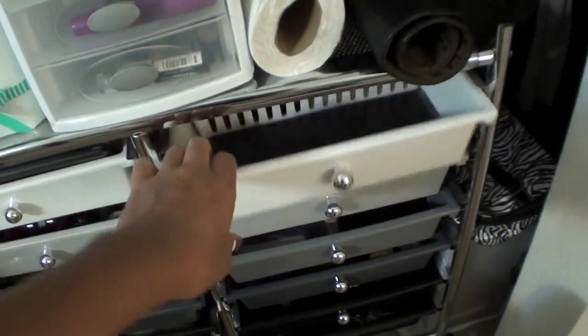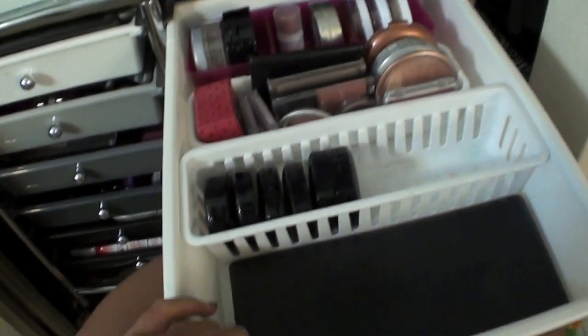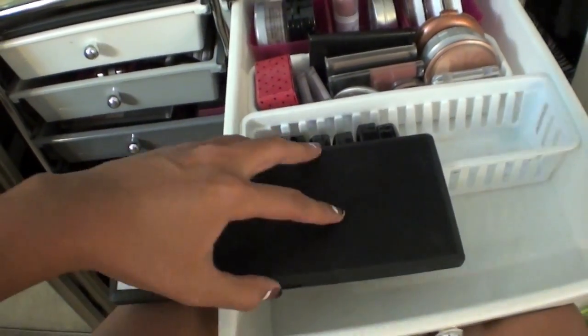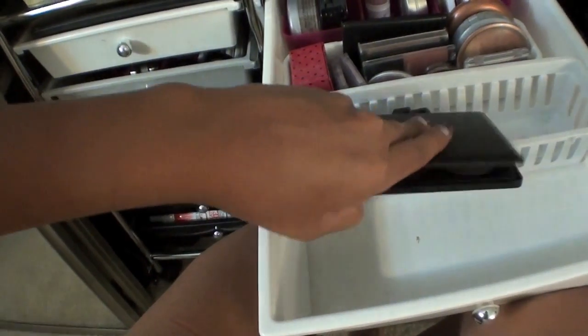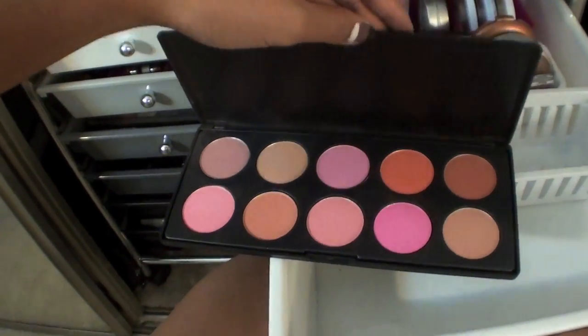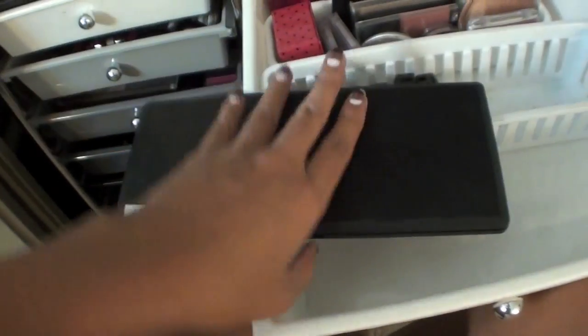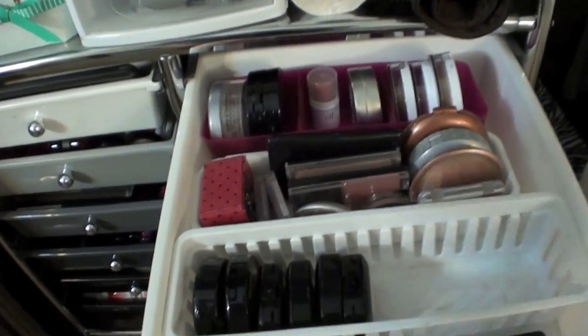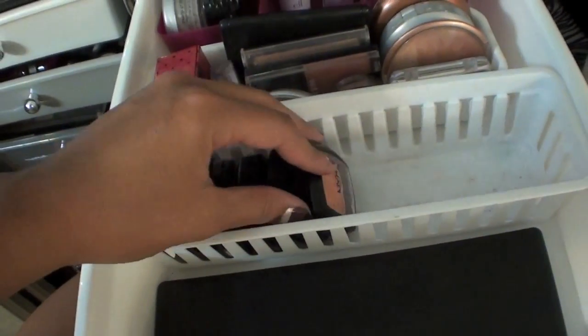And I think I'm going to go side to side, so I'm going to go to this drawer next. This is my blush drawer. In the front I have the 10 blush palette, which looks like that. And I actually got this one off of eBay, but it still is really, really good. It's super cheap too. And obviously I don't have a lot of blushes. I want more. I love blushes.